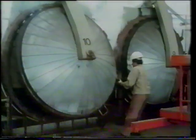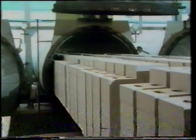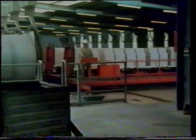Electron microscope shots show up the bizarre structure of these crystals. About 6 hours later, the curing process is over. The blocks now possess the necessary strength. A traverser transports the trolleys to the packing station.